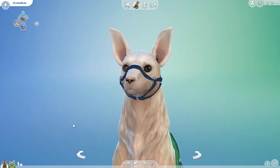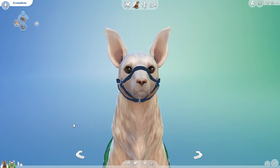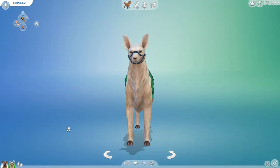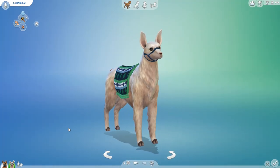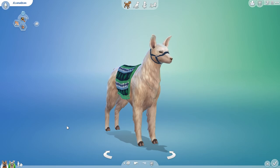Yes, yes, Jelana Bean. Forgive me, but I have to admit, llamas are indeed my arch nemesis, and they also happen to live in South America, so I thought it would be a very good thing to go ahead and see what their crossbreeds might create. And if you guys need the llama story, let's just say they don't like me.